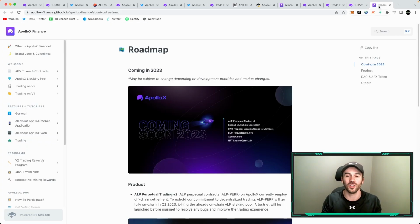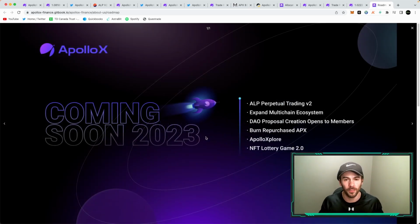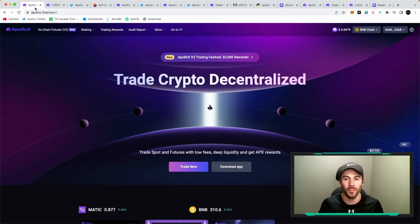And if we wrap this up with their roadmap and exactly what ApolloX wants to do in 2023, well, they've launched their V2. This is exactly what we took a look at today. They are going to go multi-chain. As I've mentioned, they are planning on bringing this to Arbitrum. They've created a DAO. They are also burning and repurchasing APX. They do have an Apollo Explorer and an NFT lottery that we didn't dive into in this video, but all of the information is on their white paper. I will leave links to all of this today. So that is your overview of ApolloX.